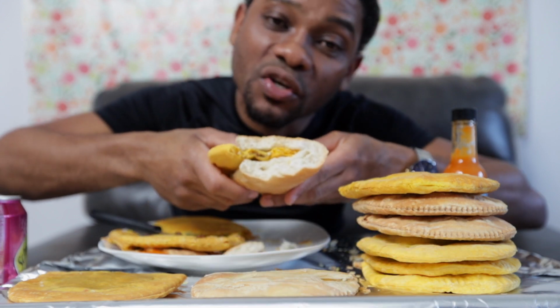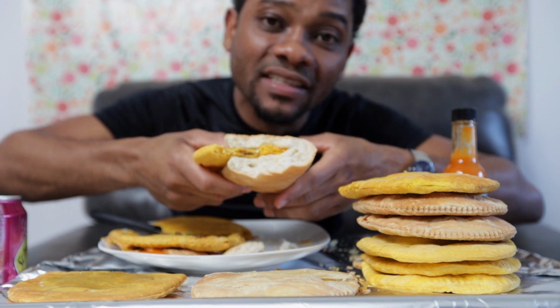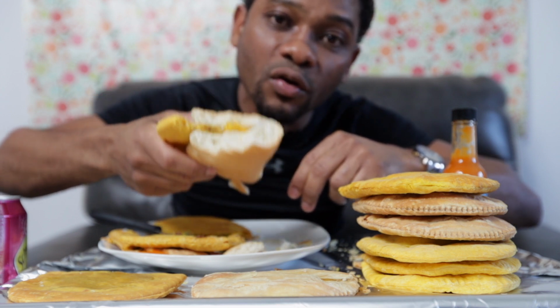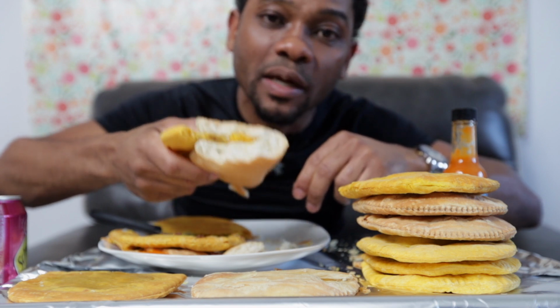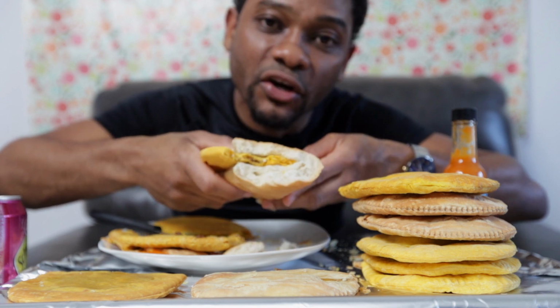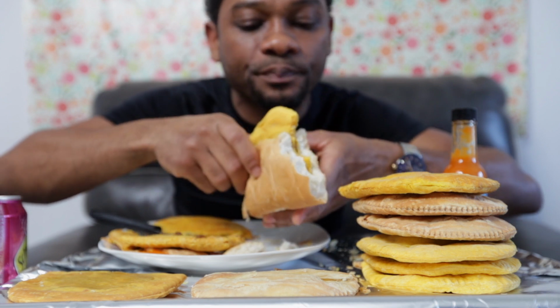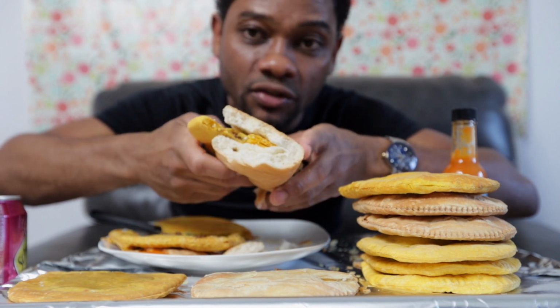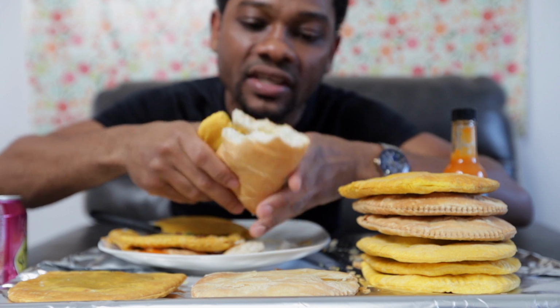Next time you go to Jamaica, once you land in the airport, just after checking out, go to the closest store. There will always be a patty shop inside your Jamaican airport. So ask for a patty and a cocoa bread. And this is what you'll get: the cocoa bread with the patty inside.